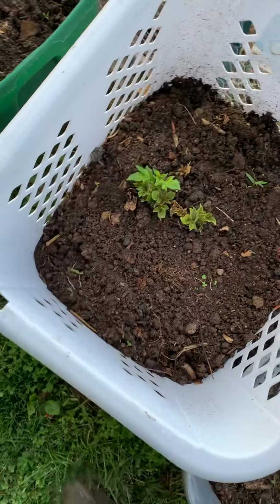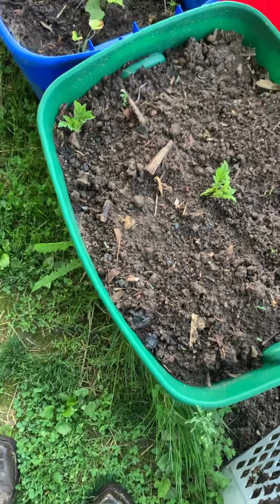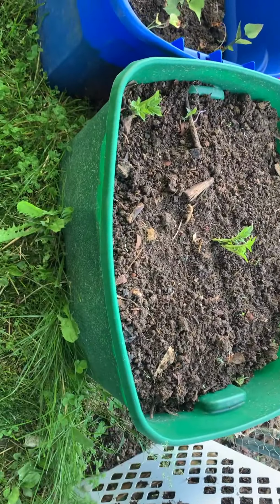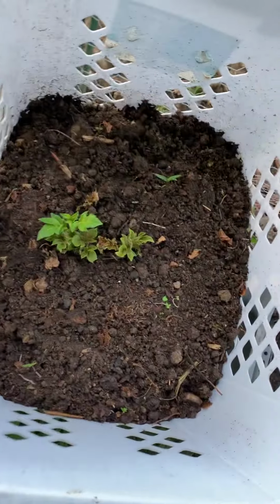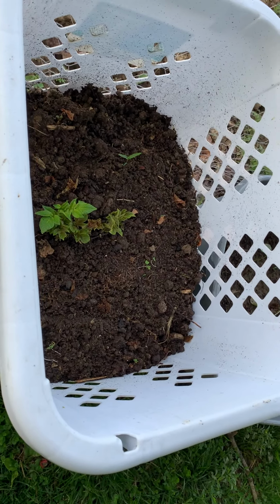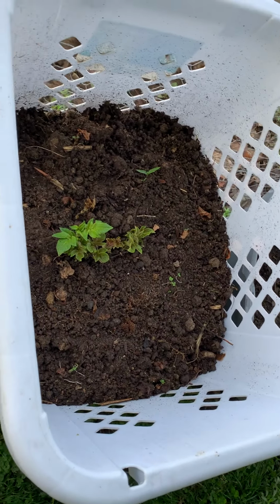These are russet potatoes. Now this container is already damn near to the top, so I'll add a little bit more soil and then that's done. I don't add anything else. This one, I'll keep adding soil till we get to the top. And then you let them die out after 2 weeks, after the foliage dies, and you can start pulling them up. Good thing in the containers is you just dump it over and pick the potatoes out.